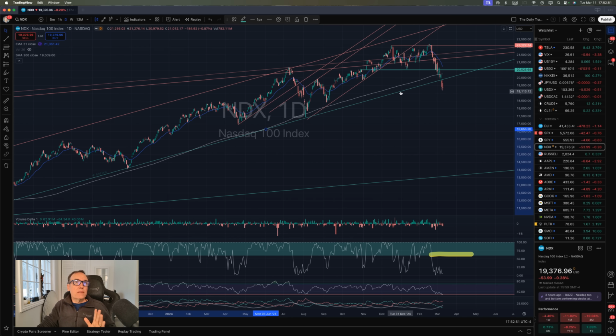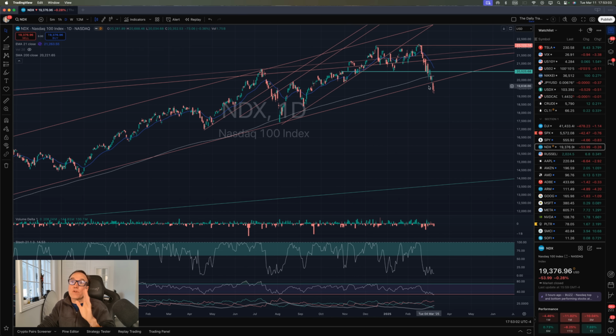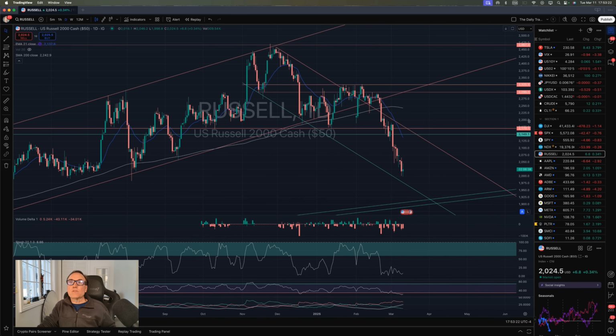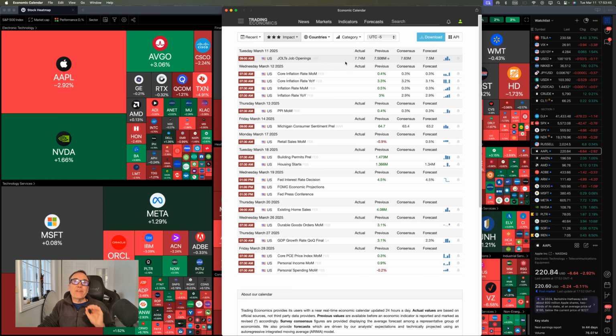NASDAQ, this one is not looking as good. So we had the break of support. And now look at this. This one is very shortable right now on the daily chart. Russell continuing down. This is so boring. If we take a look at the heat map, yes, still lots of red, but some things are rebounding a little bit. And in terms of economic data, the job openings are higher, 774, and the forecast was at 7.5.